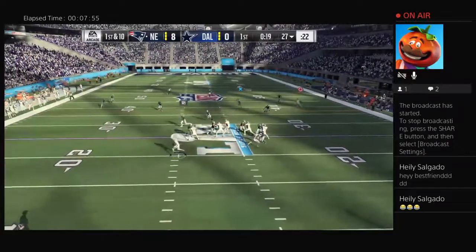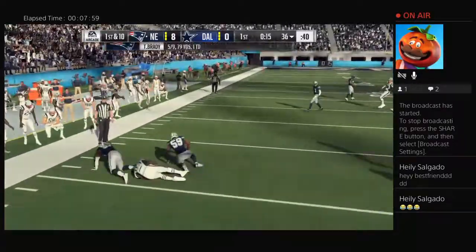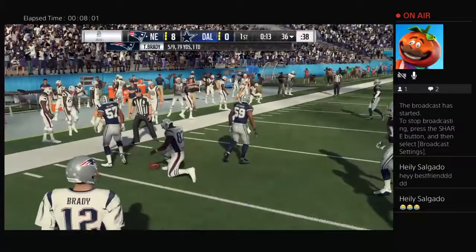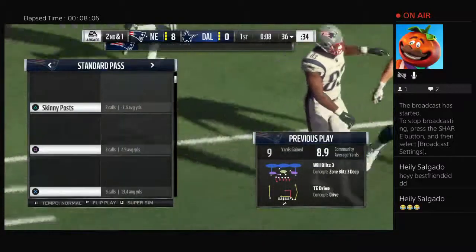Brady now on first down. Allen has it, left side, and able to break one tackle, but then quickly brought down. But a nice little gain. Give him 9 there on the first down completion.